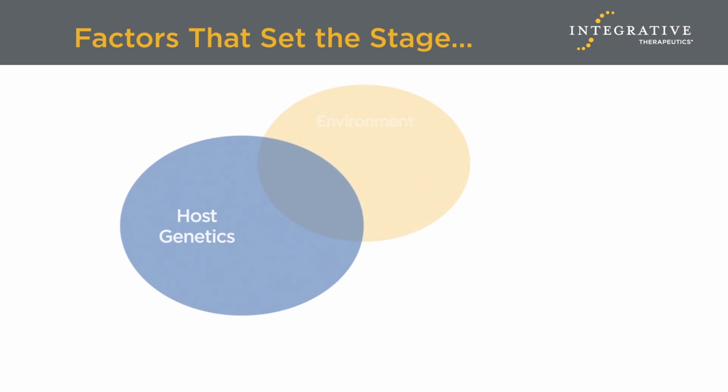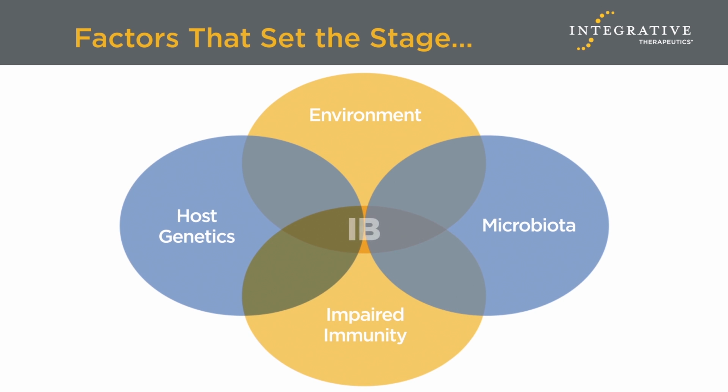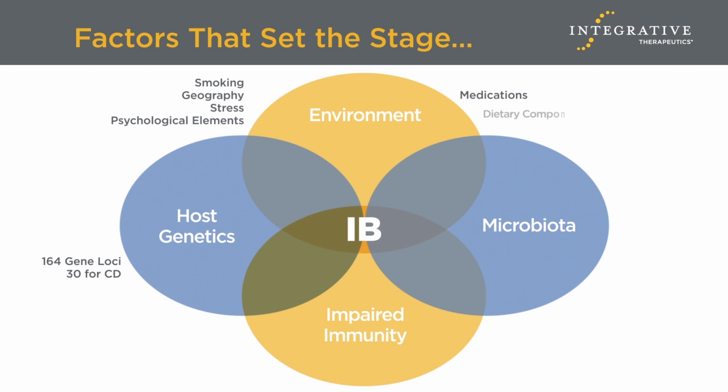Let's now turn to the subject of how the nutritional implications of the elemental diet are understood in the context of the pathophysiology of IBD, where host genetic factors set the stage of susceptibility with 164 associated gene loci. A second factor represents environmental influence, including smoking, geography, stress, psychological elements. Added to this, various antigens, including medications, and finally, the significant antigenic role of dietary components.